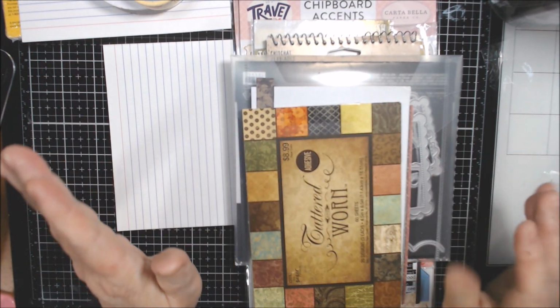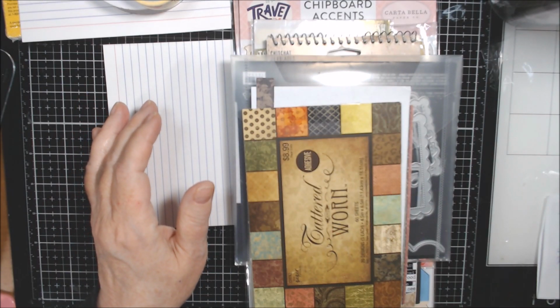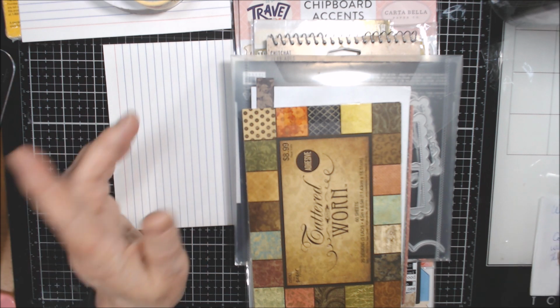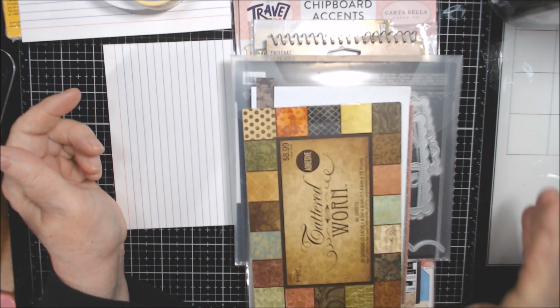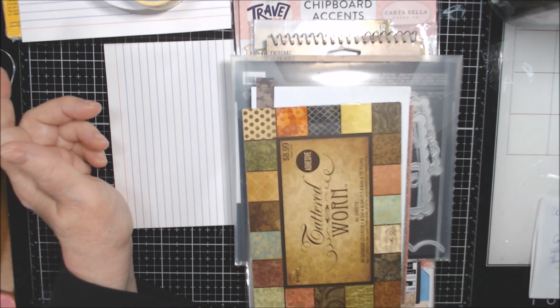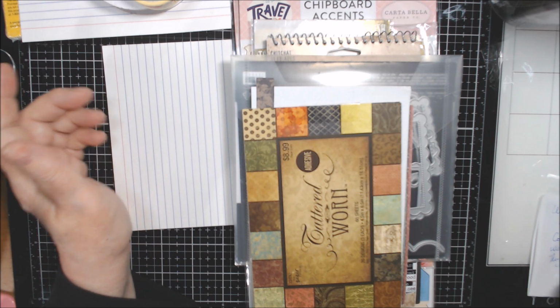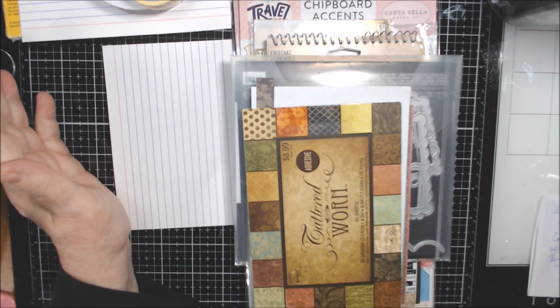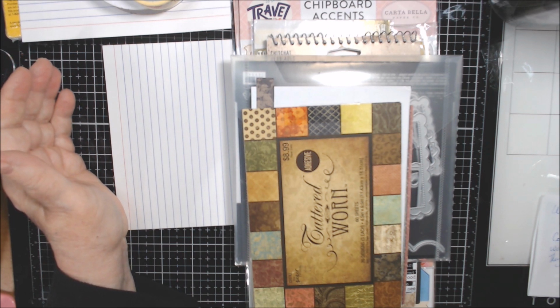This is hashtag Altered Index 2024, hosted by Nonstop Papercrafts here on YouTube, as well as in a Facebook group she has, and apparently on Instagram too. I'm only doing YouTube. I guess I should take pictures and start putting them on Instagram, but I haven't done that. Anyway, there are 3 prompts every week. This is week 13, April 2nd, 2024.